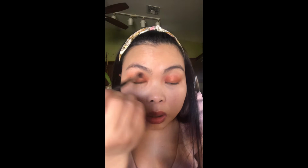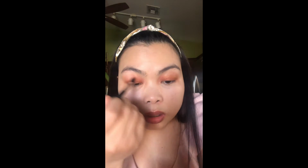So you just have to blend. The secret of makeup is you have to blend it. Blend nyo lang ng blend. So I like this combination. So yeah, tapos na.